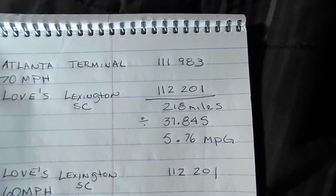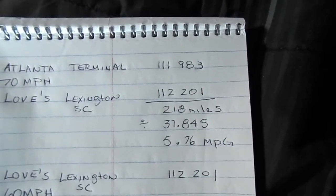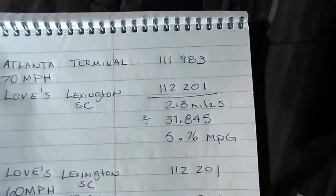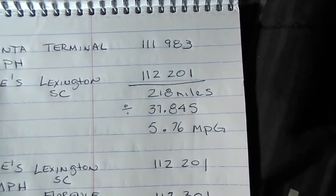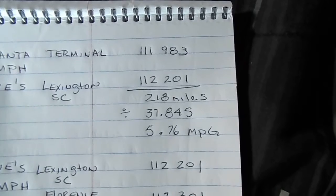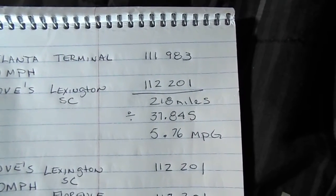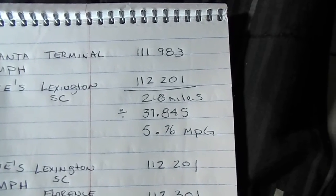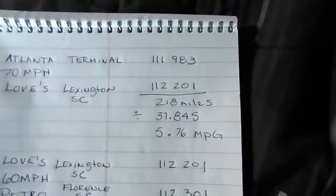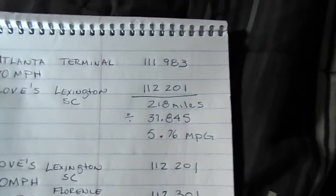Divided by the gallons that I got once I got to the Love's, because I was full at Atlanta, and then once I got to Love's, I filled up again. It was 37.845 gallons that I put in the tank. And I divided the miles that I drove by that, and that was 5.76 miles per gallon. And again, this was a load that was 70,000 pounds heavy, by the weight ticket.